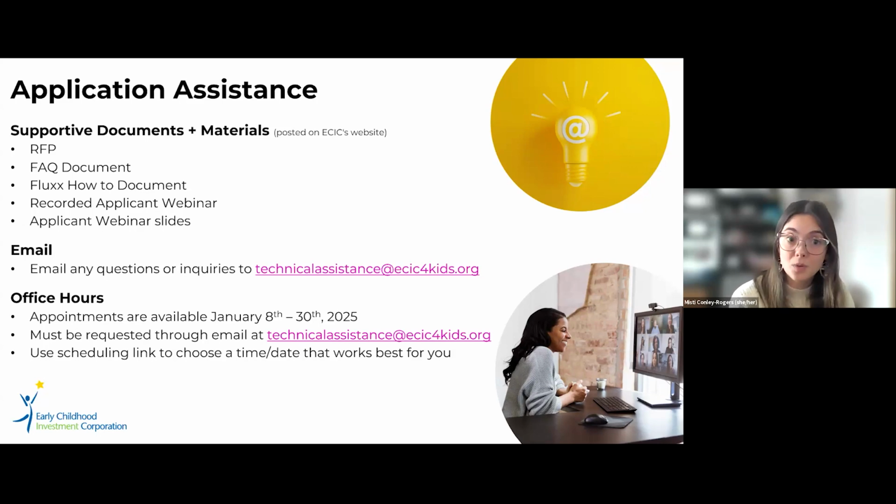The thing that you can do through the technical assistance inbox is request office hours. Office hours are virtual 15-minute appointments that occur via Zoom, and they're intended to let us discuss face-to-face what questions you might have related to your application, the project itself, and collaboration and connection. Any way that we can help support you, we're here to do that. And we're hoping that we do that in a seamless way.